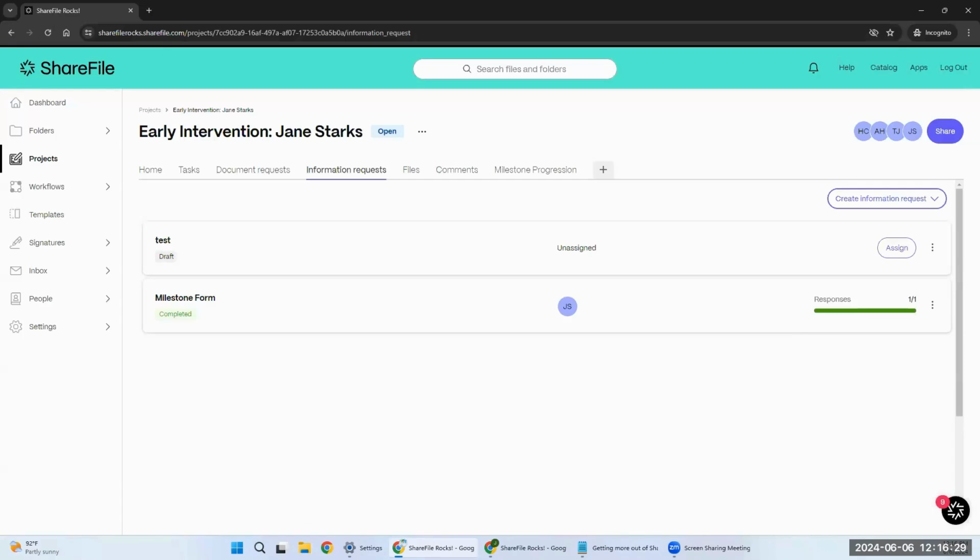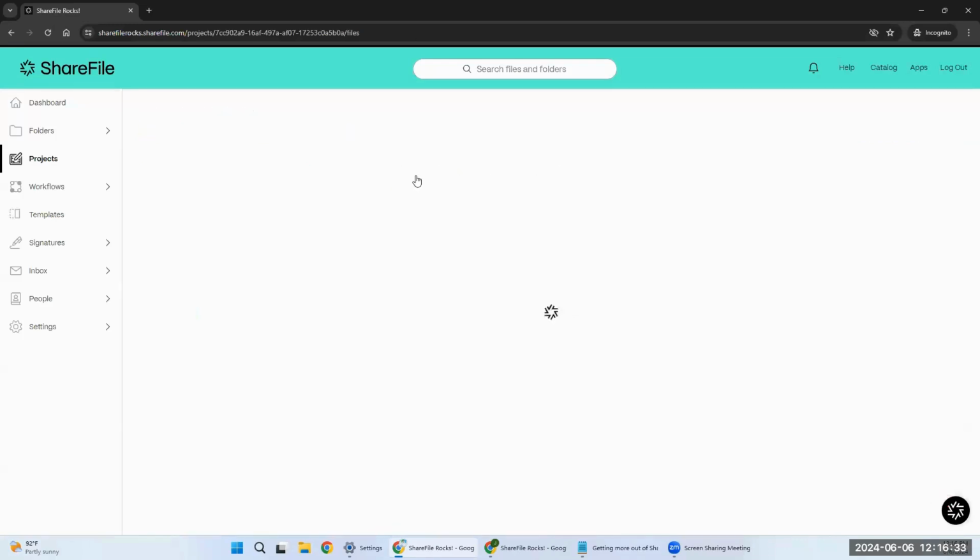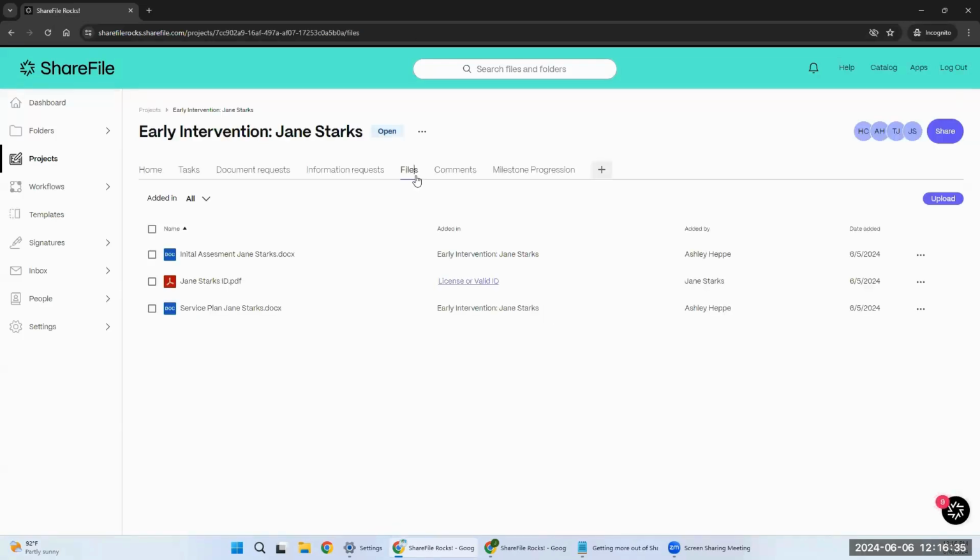So great question. All right, now we're going to go over to the Files tab. Okay, the Files tab is where we can upload our internal data. Okay, so this is an area you can add documents that you may already have for this project. It can be internal files that you may need associated with the project that don't need to be requested from an internal or external entity.